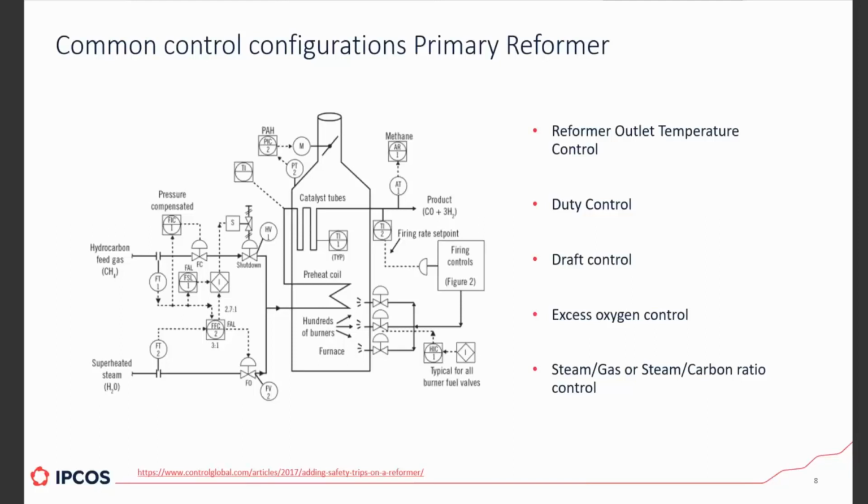Attached to this reformer outlet temperature control, usually you find what is here described just as firing controls. You typically have something called a duty control. In the particular case of ammonia plants, your fuel is not just some more natural gas that you're burning to provide the heat of reaction to the reformer, but also there is the purge gas. So there's some hydrogen that has typically been recycled from the synthesis section of the ammonia plant that is then returned or recycled back to the reformer and then used as fuel.